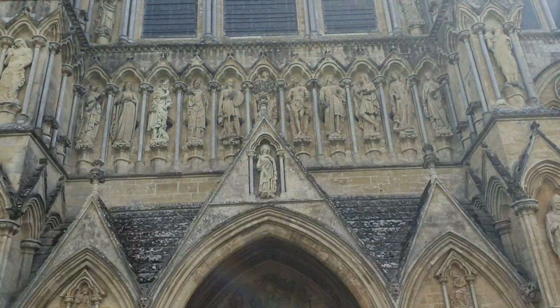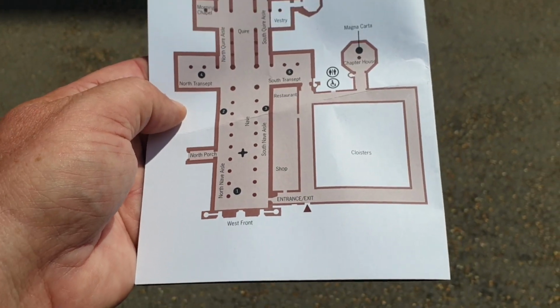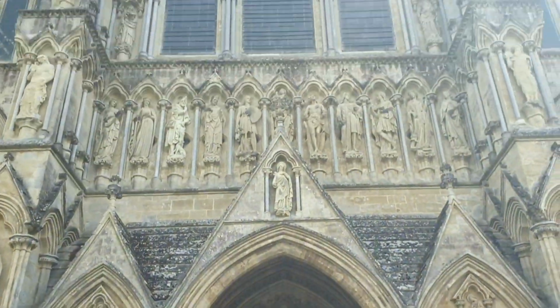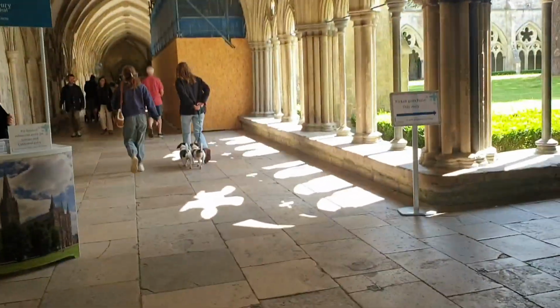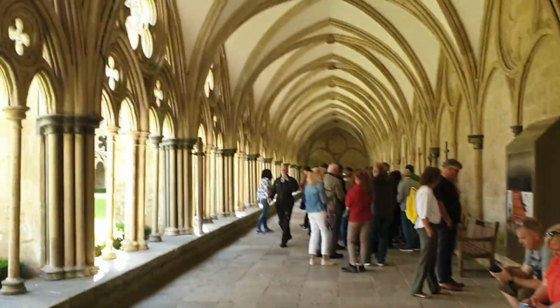So we're stood at the front of Salisbury Cathedral, and I've got a little map here. So we are stood around about here. So we go through the entrance. I've had permission to have a wander around and film, so we're going to have a wander inside. So this bit's called the cloisters.